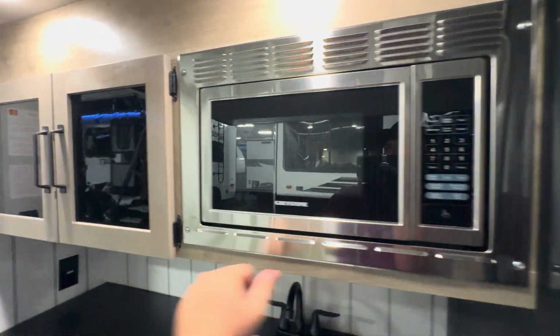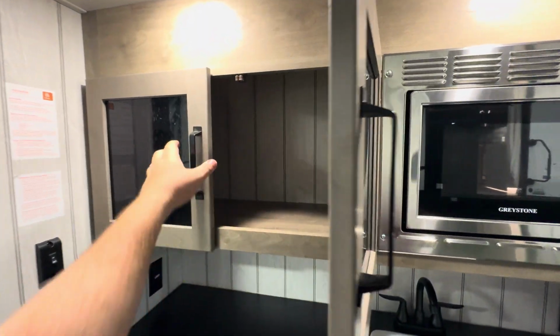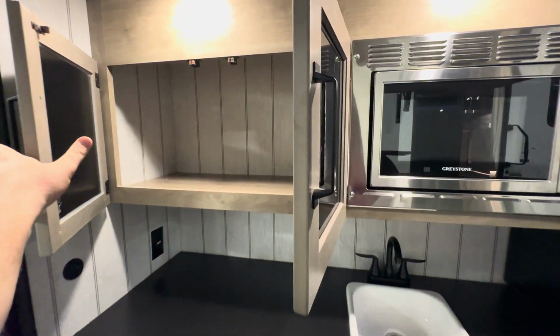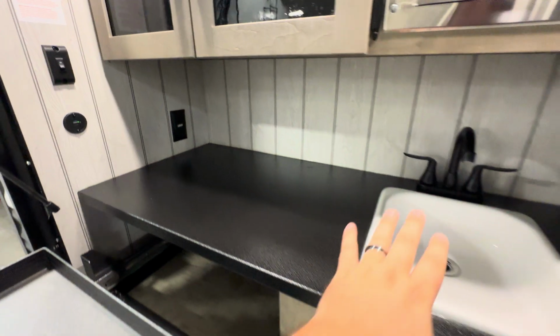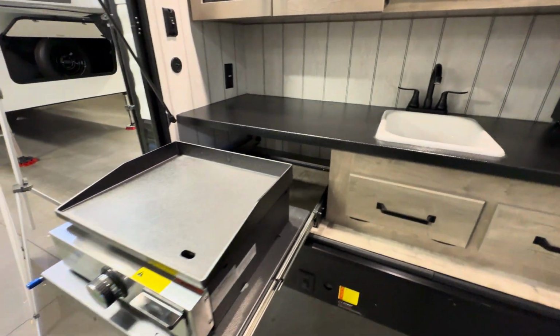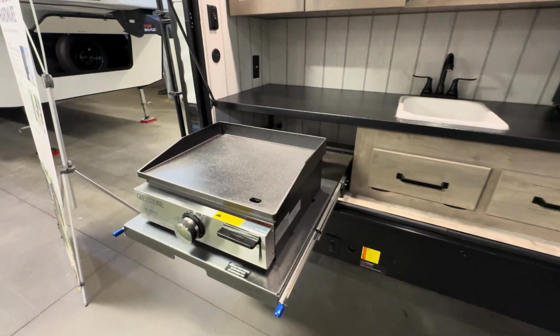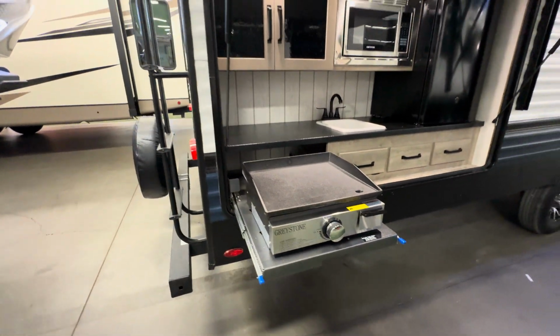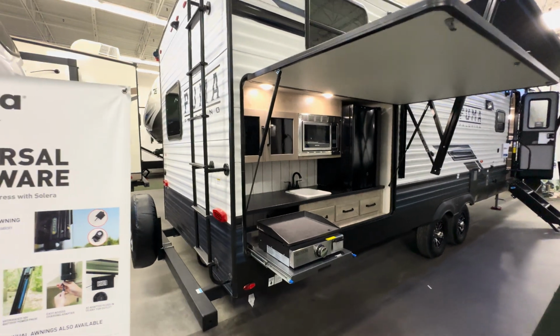Greystone microwave. You also got some more outside storage right here. And I like the fact that the backdrop goes all the way up to the top there too. Outlet, USB, universal C, plumbed-in sink. And then you got a bigger than normal Greystone oven. I'm telling you guys, for a unit that's supposed to be low on cost, it definitely has a lot of really cool things.